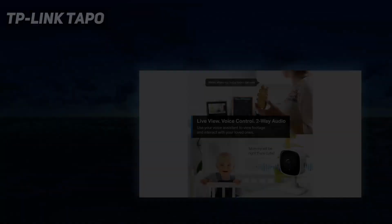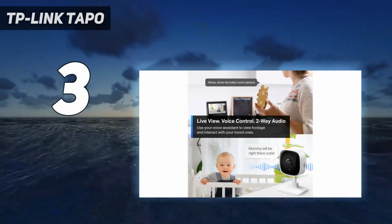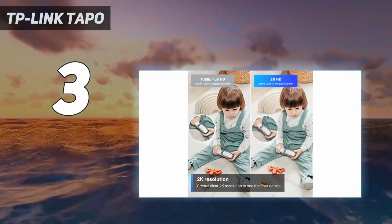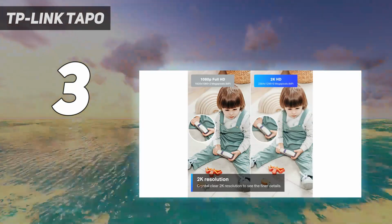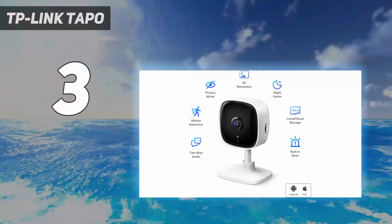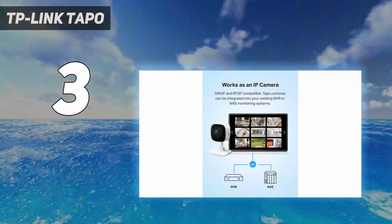At number 3. TP-Link Tapo. Affordable and feature-packed, this indoor security camera from TP-Link is a real bargain. If you are simply looking to monitor a fixed view of an entrance or a specific area, there's no need to spend more than this.